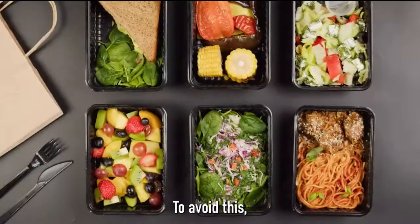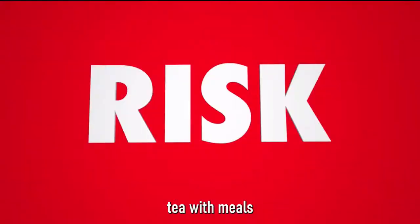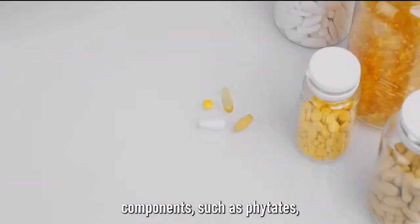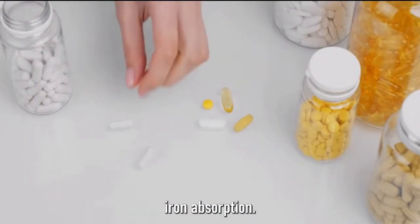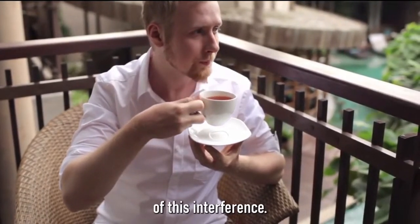To avoid this, it's recommended to drink tea between meals instead of with meals. This is because consuming tea with meals can increase the risk of iron absorption interference due to the presence of other dietary components such as phytates, calcium, and casein, which also inhibit iron absorption. Therefore, drinking tea between meals can reduce the likelihood of this interference.